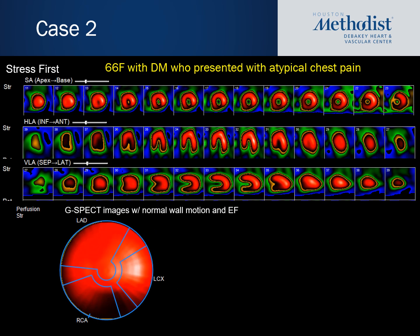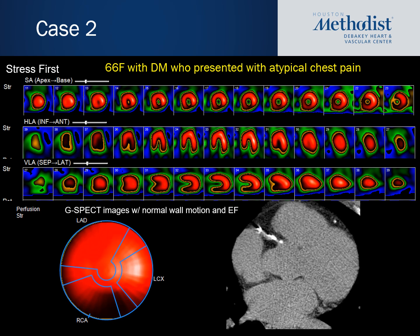What about this case? This was a patient who had just stress imaging, and the nuclear tech calls you and asks you whether you want rest images. Here you can see a mild perfusion defect in the inferior wall, a common place where we associate diaphragmatic attenuation. But what if I showed you a calcium score that showed tremendous amounts of calcium in the right coronary artery? I think we'd all agree this would be a patient that we would not want to take any chances with, proceed with a rest image, and see if possibly this perfusion defect we were seeing was due to ischemia or not.